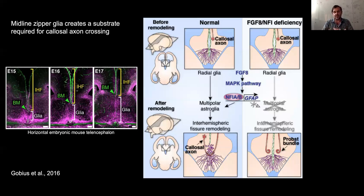And this glia will then be intercalating at the midline, acting like a zipper, and at the same time producing guidance cues and also a substrate that would help callosal axons to cross the midline. So this has also been associated with callosal agenesis in humans. In a study in 2016, there were a lot of human patients that failed to form the corpus callosum.